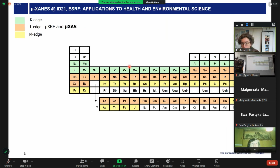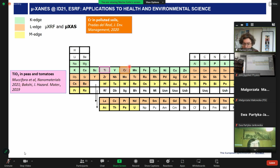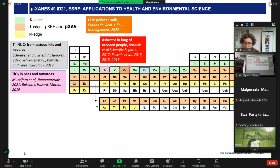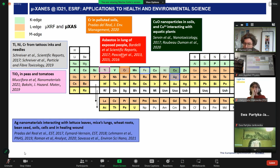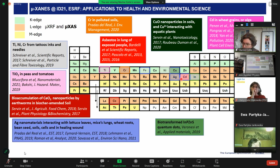And if I switch to health and environmental science, you will see as well that we tackle many scientific problems. So for example, here you have many analyses where users were interested in the location and speciation of 3D transition metals in various biological systems, like in agriculture, in soils, also asbestos in lungs, and so on. But beyond 3D transition metals, we can also study many heavier metals, such as silver, cadmium, indium, tin, and so on, thanks to their L edges.